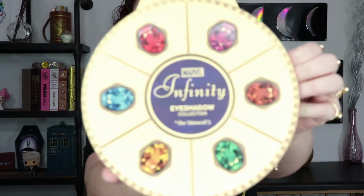Alright, so let's just get into all the details for the eyeshadow palette. It retails for $16.90, which shouldn't really come as a surprise considering this is from Her Universe and it's Marvel and all that. But right now they've got a 20% off code on their website. I used Hot Cash in store. There's always some way to get it on sale, so don't worry. But this is what the front looks like.